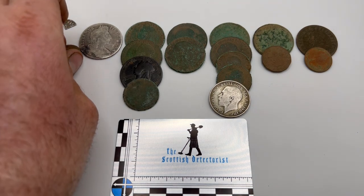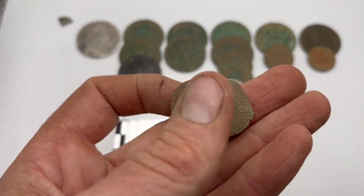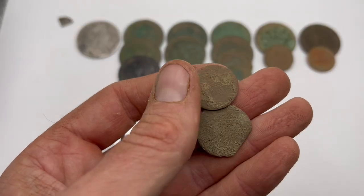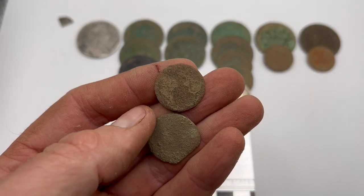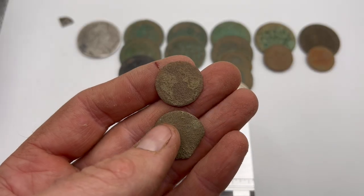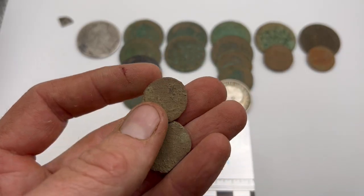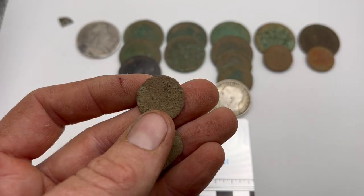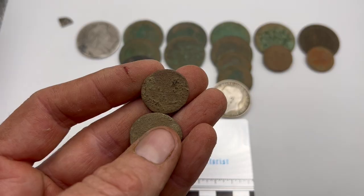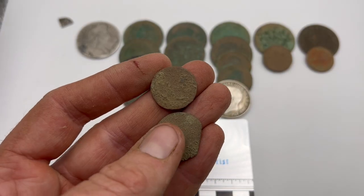Then we've got a couple of copper, what I think are Scottish copper coins, one bigger than the other, and I'm really not sure. I really am not sure. There's very, very little detail on either coin, and well, we'll just see what the museums say. I doubt they'll even be interested, but we'll show them and see what they reckon.